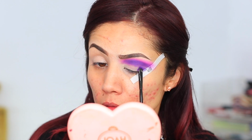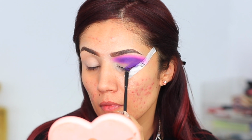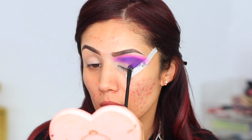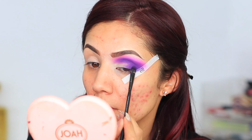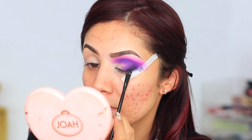I'm going to go back in with that same shade B4 and I'm going to pack it all over the outer corner of my lid. Now that we have that packed on, I think I want to take a little bit of D5. Oh, why am I drooling? I'm drooling. I love this color so much. Really just wanted to make sure that it's super, super intense on the outer corner.